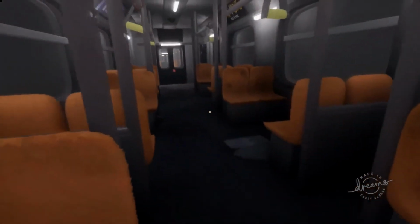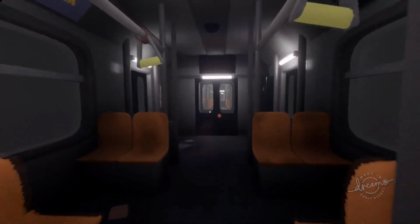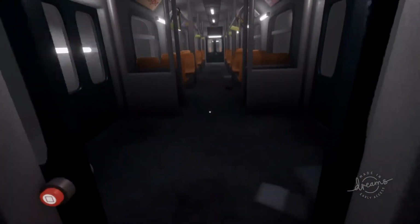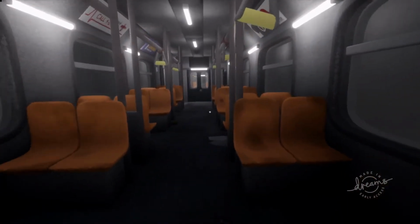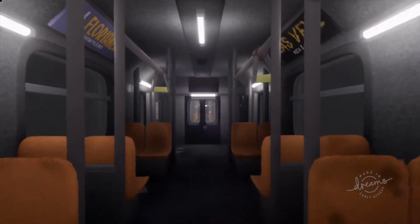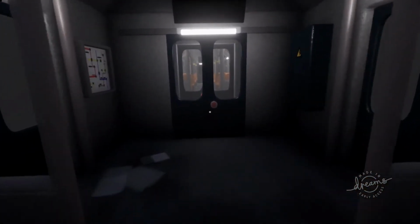So, you get to wander up and down this subway train, thinking what on earth is going on. And it's not very clear at all whether this is a real subway train, or you're in a nightmare, or if this is the afterlife, or what. I mean, it has this ambiguous feel to it, which is a bit like PT, when you're wandering from room to room and the story unfolds as you repeat the same thing over and over. There, I can't get through the door.